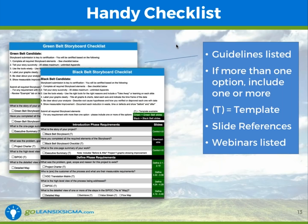We've also added dynamic links to webinars. If there's a webinar that should go or can go with a topic or a tool, we'll put that right into the checklist for you. So check the box as you go through, and make sure you have done your work.